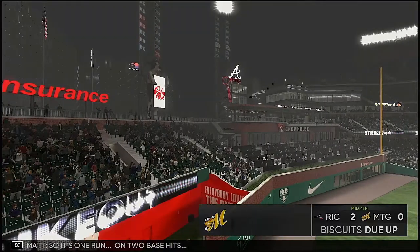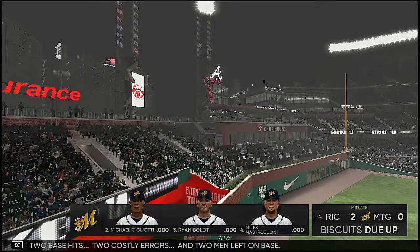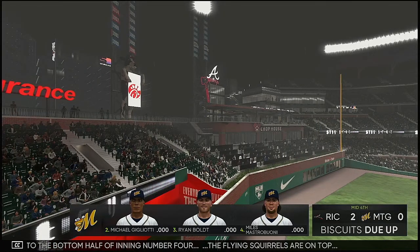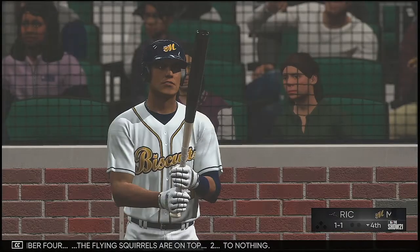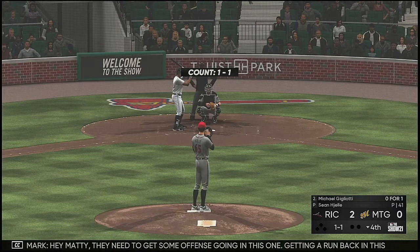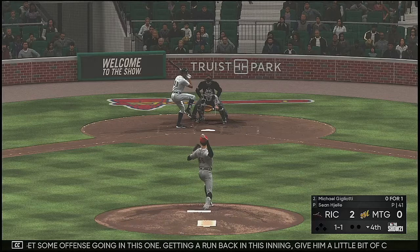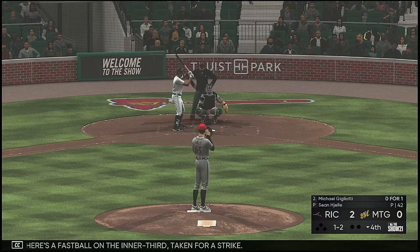So it's one run on two base hits, two costly errors, and two men left on base. On now to the bottom half of inning number four. The Flying Squirrels are on top, 2-0. Now to the plate, here is Michael Gigliotti. He's set to lead us off in the home half of the fourth inning. Hey, Matty, they need to get some offense going in this one. Getting a run back in this inning, give them a little bit of confidence that they can keep up in this game. There's a fastball on the inner third taken for a strike.